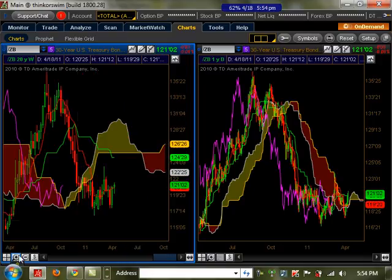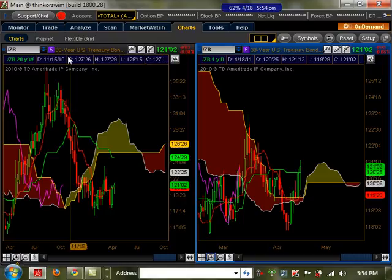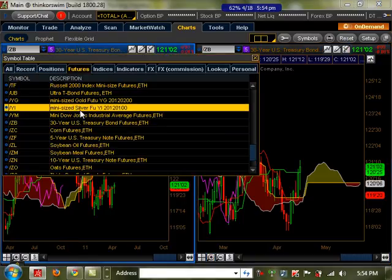30-year Treasury bonds. You can see from the weekly time frame, there's nothing really there. It's just consolidating. Daily, same thing, nothing there for 30-year Treasury bonds.